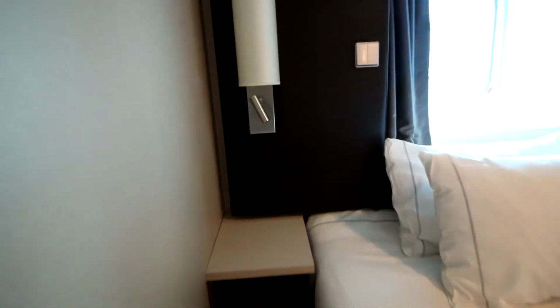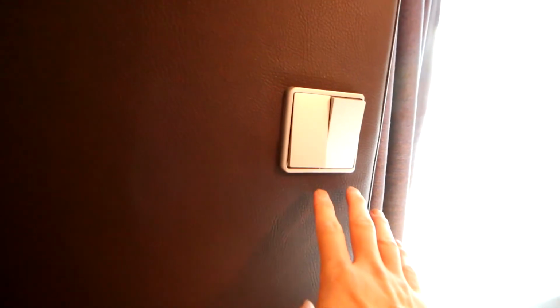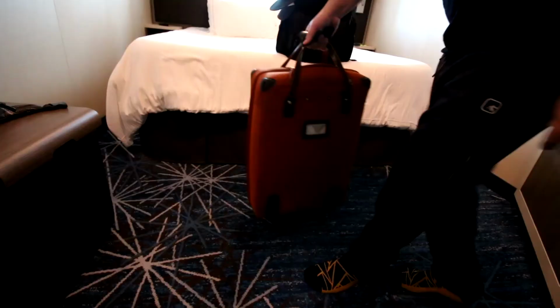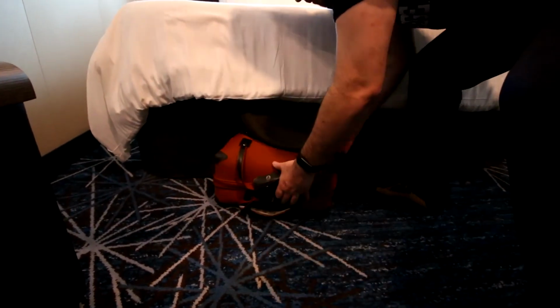There's a lot of lighting in the room. They even have a little night light next to your bed. Also, there's a little space underneath the bed so that you could put your luggage there and make some more space.